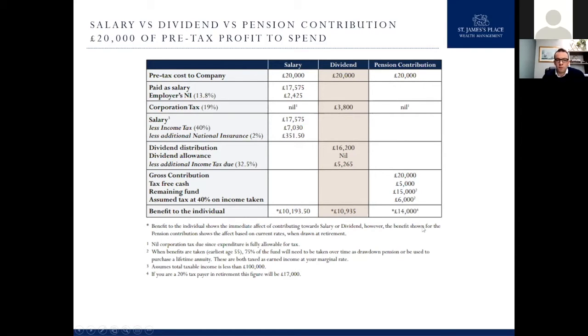What I'm not suggesting here is that money goes into a pension and it's immediately withdrawn, because on paper it could prove more tax efficient. But what it's saying here is that for excess company money that we're trying to get out of the company, ring fence it in something that can be of personal benefit in the future and hopefully be put to work in the meantime. From a tax efficiency point of view, it's definitely very favourable.